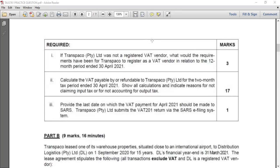Because if you are paying by check, if you go to the bank or debit order, you have to pay by the 25th of the next month. That is, this is April, isn't it? So you pay by the 25th. But if you are doing it through SARS e-filing, you have to pay by the last business day. So if 31 May is a business day, then you will pay on 31 May. But if 31 May is not a business day, let's say the last business day is 29 May, you have to pay by 29 May.